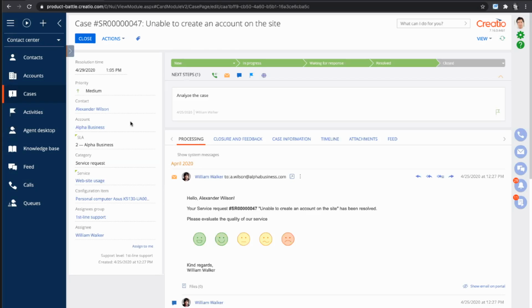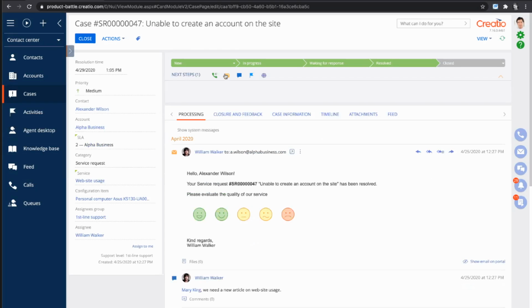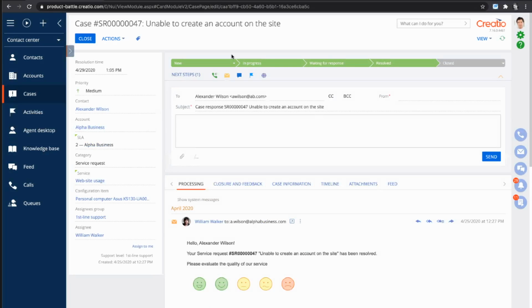If you need to place a call, you should be able to place a call within the application with the CTI panel integration, just from here. If you need to send out an email, you should be able to do it straight away within a single interface without switching to your inbox, and definitely not work with your inboxes and so on and so forth.